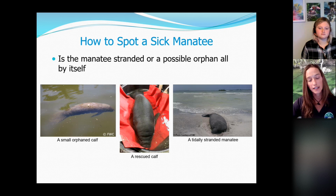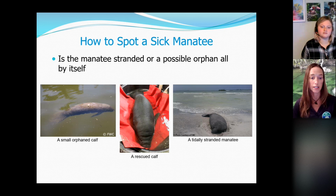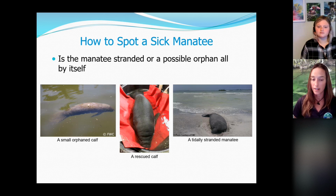Now here on the right-hand side is a picture of a manatee that has beached itself. Manatees are fully aquatic animals. They do not come out to bask like walruses or seals or sea lions do. So if you see a manatee that's stranded, that's tidally stranded, that is definitely something you want to report. It's not out there sunning itself. There's definitely something wrong.